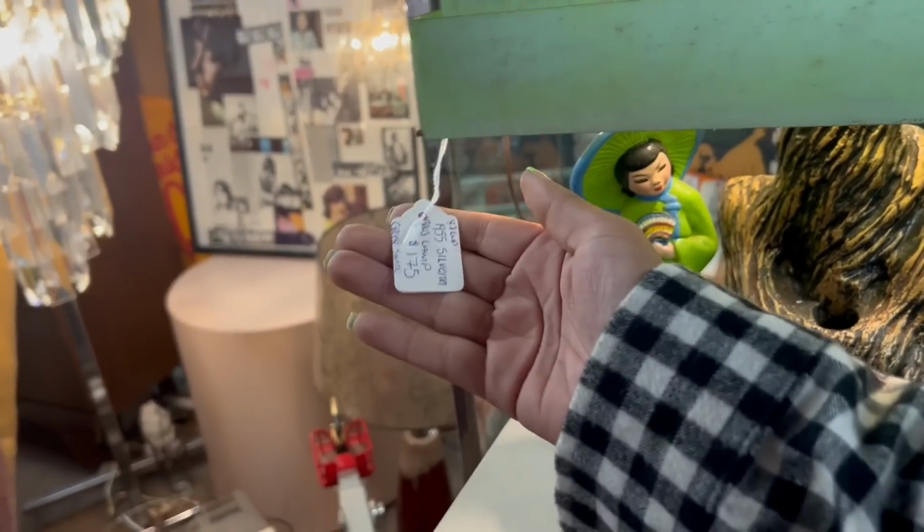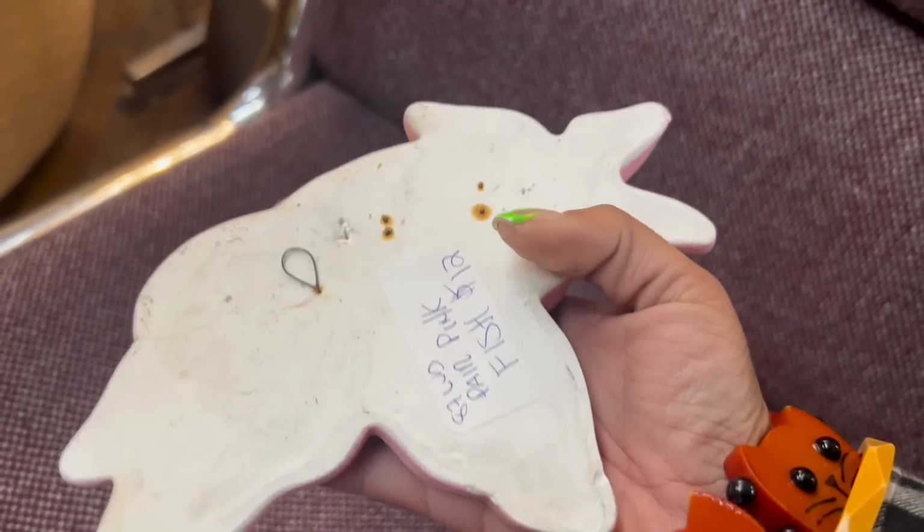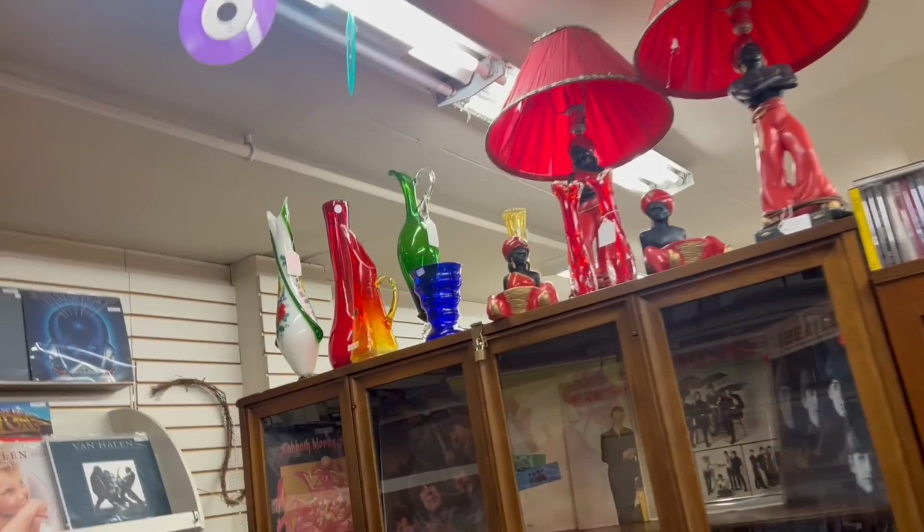I'm back in the booth with the chandelier, although I'm kind of distracted by the pink Miller Chalkware Studio fish. Pair for $12. Stop it right now. You are speaking my language. That's a steal. And I feel like it's even weird calling it a steal. It's beyond a steal.